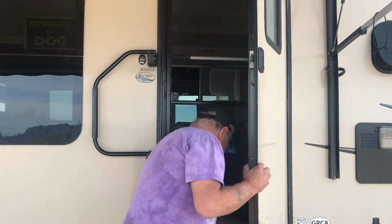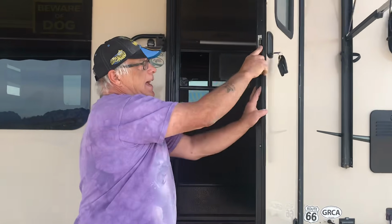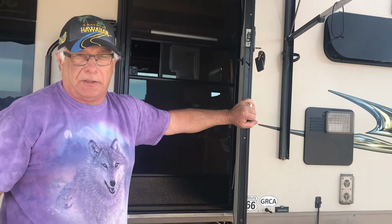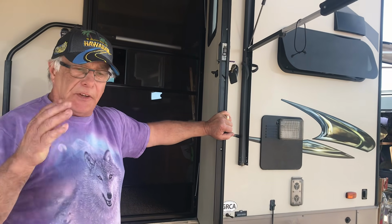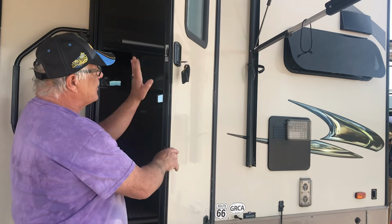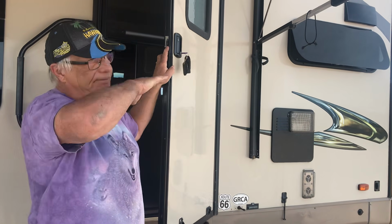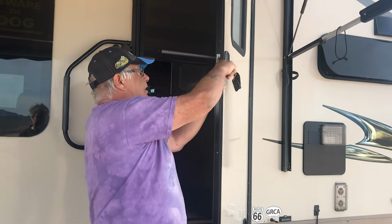Now remember, if you put the deadbolt on like that, there is no way on God's green earth they can break into this trailer. That's why I don't recommend you use a deadbolt unless you're on the inside. For the simple reason is, to get this door open with the deadbolt, you have to break the door. That's the way it is. You can hammer on that. You can't push it. You can't do nothing.